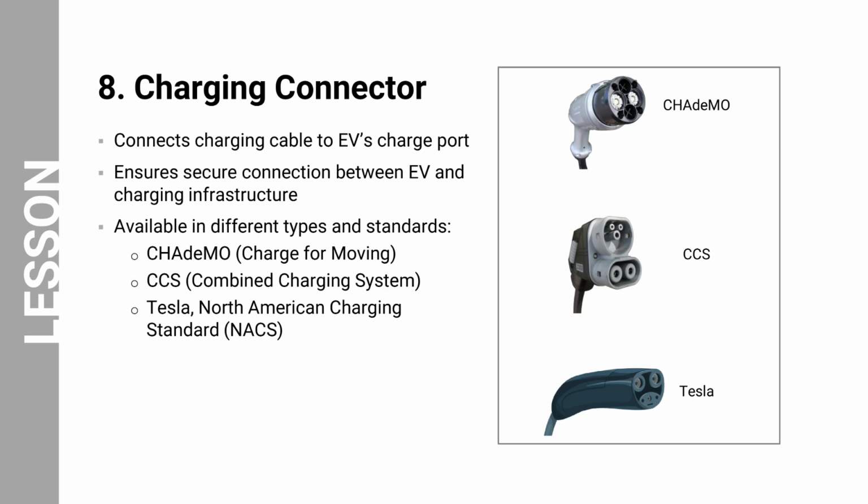CHAdeMO is the trade name of a quick charging method for EVs. It uses a proprietary charging connector system. It is a specific type of charging connector and protocol designed for high-powered DC fast charging, primarily used by Japanese automakers. It enables efficient and rapid charging at dedicated CHAdeMO charging stations, offering an alternative charging option for compatible EVs.